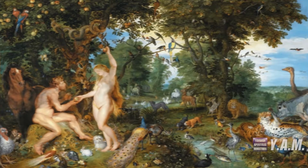In the Garden of Eden, I almost said Adam. You had Adam and Eve in the garden. Let me ask you, was there a fence around the Garden of Eden? No, there was not. There were trees around, but never any physical fence around the Garden of Eden. As you can see, there was no fence at all.